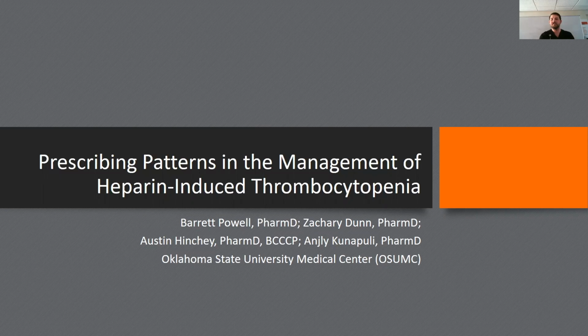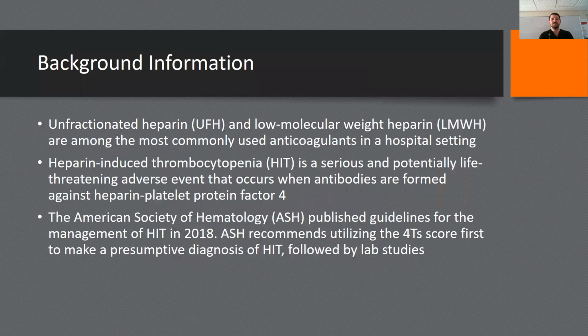I'm here today to discuss some of the findings associated with my research project that deals with the prescribing patterns and the management of heparin-induced thrombocytopenia. Unfractionated heparin and low molecular weight heparins are among the most commonly used anticoagulants in a hospital setting, due in large part to their favorable pharmacokinetic profiles and relatively low cost.